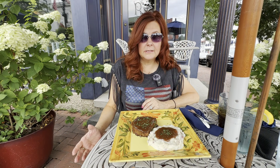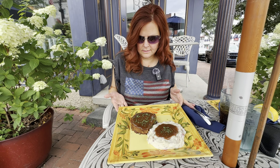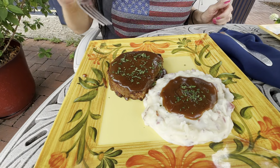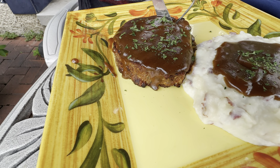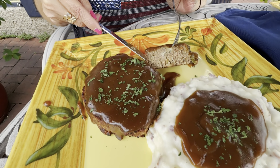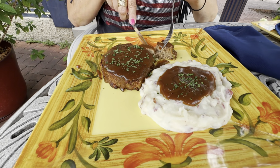First thing I noticed is what a beautiful presentation this is, and I love the plates. It's really pretty. It's a thick piece of meatloaf, plenty of gravy. I'm anxious to try this because it has blue cheese in it. It's one of my favorite things to put on a salad. I can see a little bit of blue cheese there, or maybe that's an onion. Not sure which.